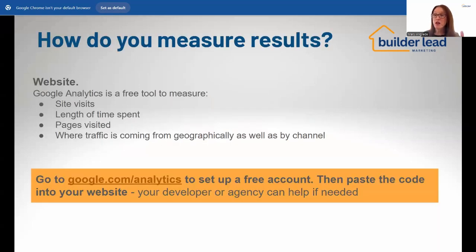How do we measure results? A lot of you have heard of Google Analytics. It's free. And all you need to do is go set up an account if you don't have one. And you take that snippet of code and you put it in the back end of your website. Your developer should be able to help you, or an agency, or I'm guessing there are some YouTube videos that will even tell you how to do it yourself. We can certainly do that for our clients.